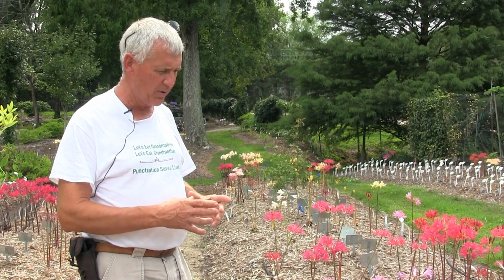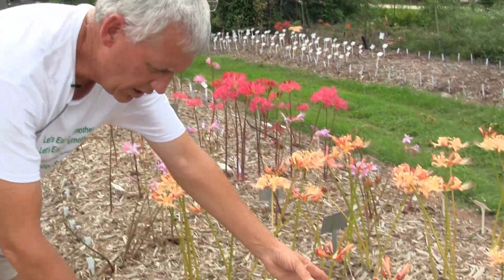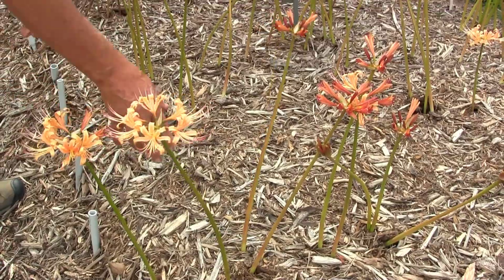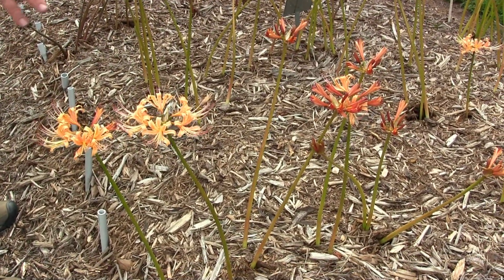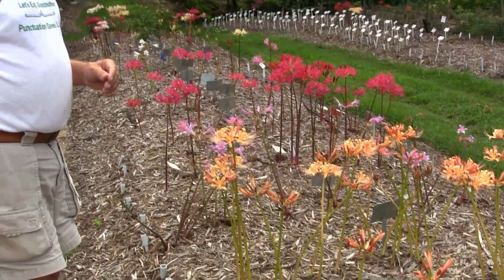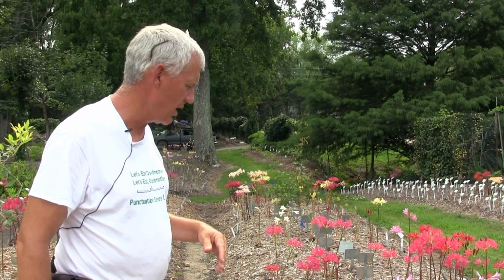So each bulb underground multiplies. You can see here, this started out with 1 bulb, that's now multiplied to 4 blooming spikes, and if you were to dig, there's probably a dozen bulbs in there. So there's a lot in there. Not every spike flowers every single year. Some set seeds, some don't; depending on the hybrid, some are sterile, some are not.